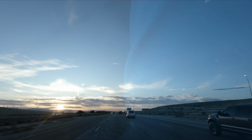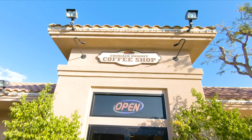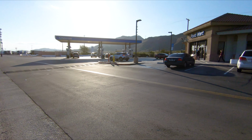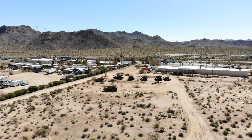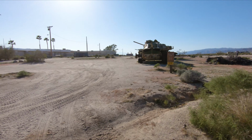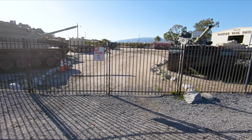Chiriaco Summit is located off Summit Road, exit 173 off the I-10. Here you'll find the Chiriaco Summit Cafe and Gift Shop, Information Center, Antique Shop, gas station to fuel up and get any type of supplies you might need or use the restroom. There's also a General Patton Memorial Museum, which is definitely worth taking a look at. Go check out some of these tanks.